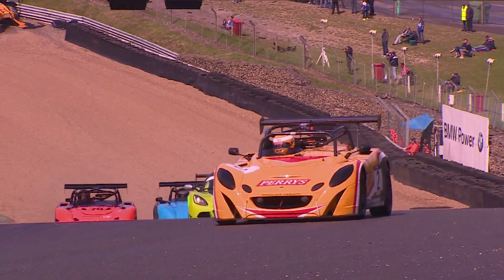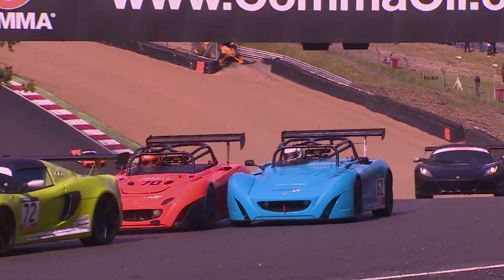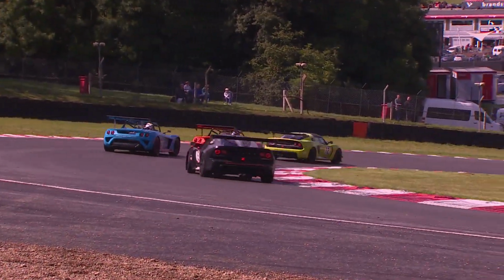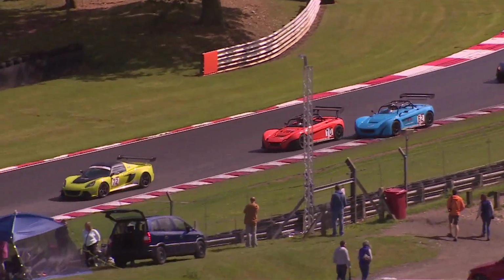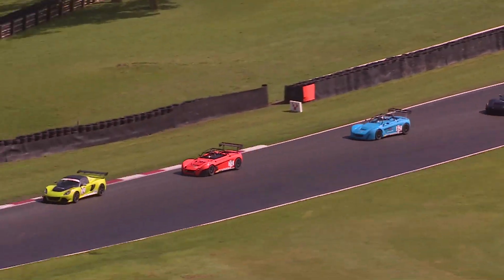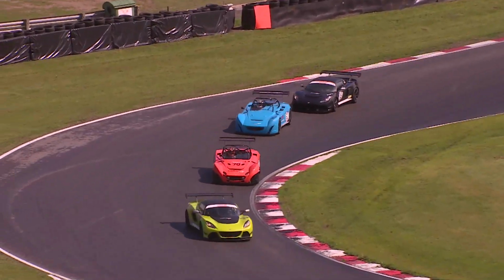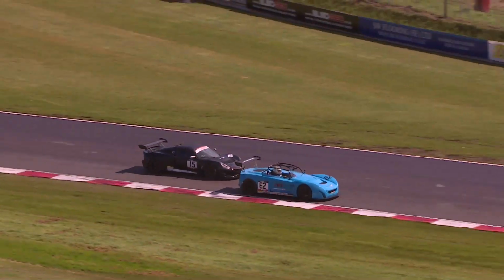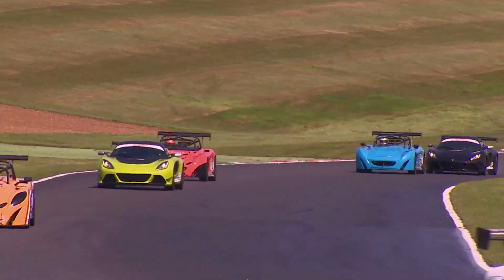As Marcus Jewell's got a good run here to the inside of Steve Train and slides through. That's a lovely manoeuvre there from Marcus Jewell, if he can make it stick, which he does, as Train gets shown the curbs at the exit of Druids. Marcus Jewell finds a way through immediately. Steve Train comes under pressure from Adam Knight.